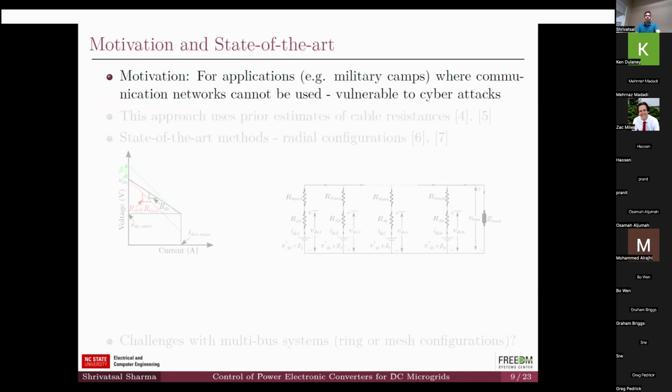Okay, so what is the motivation for this particular approach? One big motivation is that, especially for applications where the microgrid is deployed in military areas, there is inertia to use communication networks because they are vulnerable to cyber attacks. So that was the one big motivation to understand why we want to study the approach where we use the cable resistance.